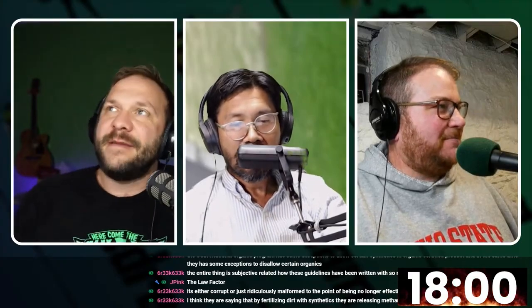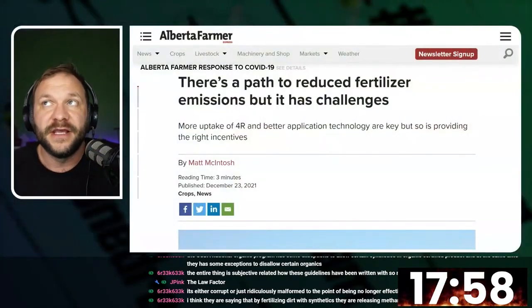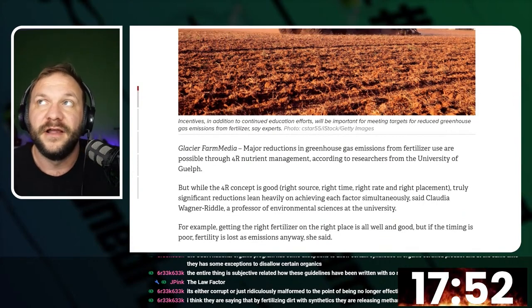There is a path to reduced fertilizer emissions, but it has challenges. More uptake on 4R and better application technology are key, but so is providing the right incentives.